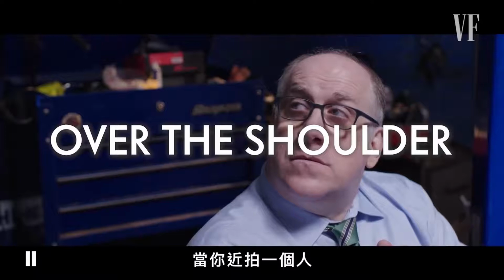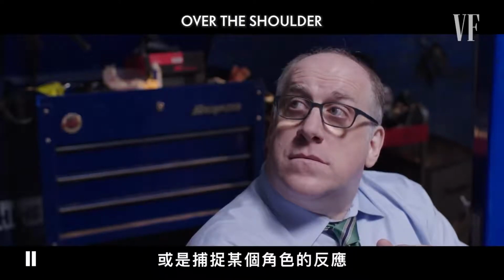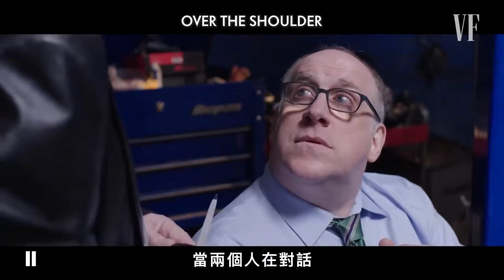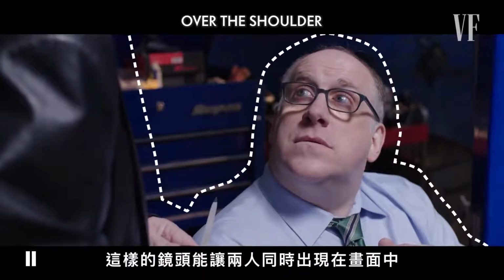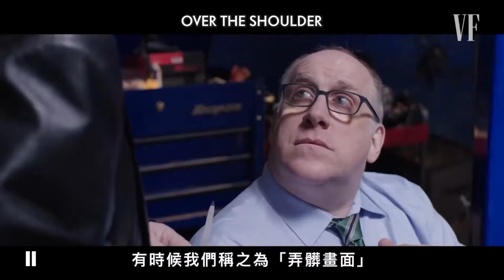Close-up shots on a single person, like the ones we just saw, can be good when trying to emphasize a moment or get a character's reaction. However, let's switch to an over-the-shoulder shot. When two people are talking, these kinds of shots place them in the scene together, highlighting their relationship. Sometimes we call it dirtying up the frame.